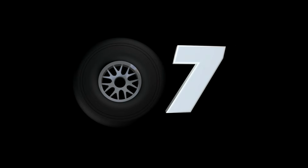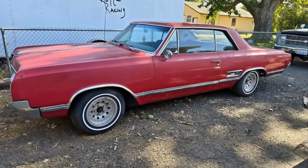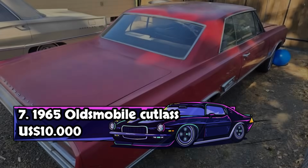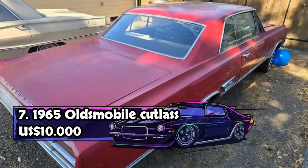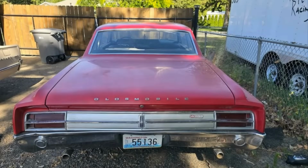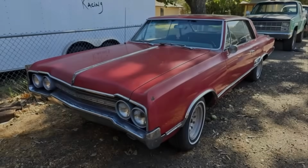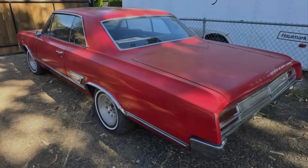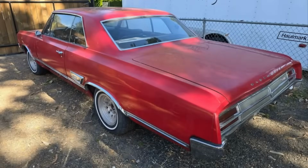Number 7. This 1965 Oldsmobile Cutlass 442 two-door hardtop, offered at $10,000, is a rare and desirable classic that retains much of its original character while featuring a period-correct performance setup. Located in Kennewick, Washington, this example is described as a good, clean, and straight car that has been largely preserved over the years. The body appears solid and unmolested, providing an excellent foundation for someone interested in restoring or recommissioning a genuine piece of Oldsmobile muscle car history.